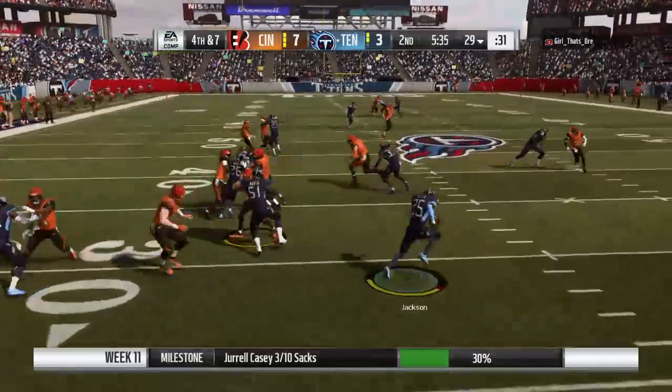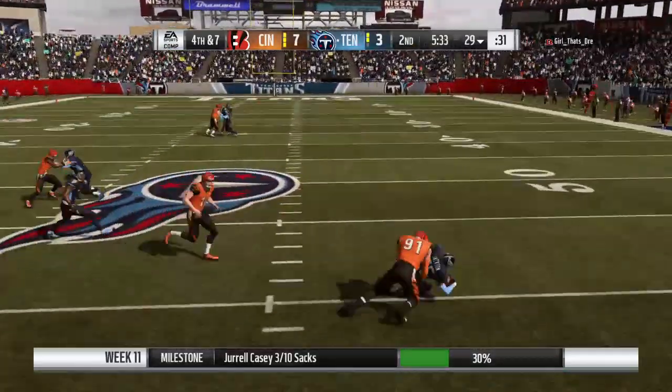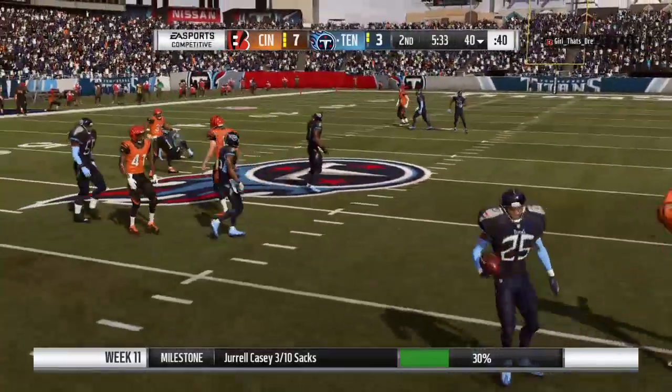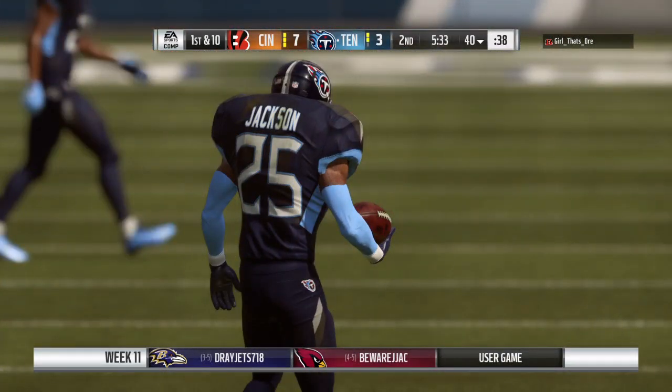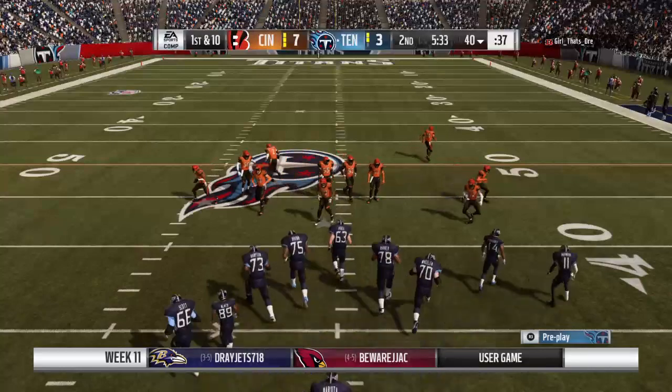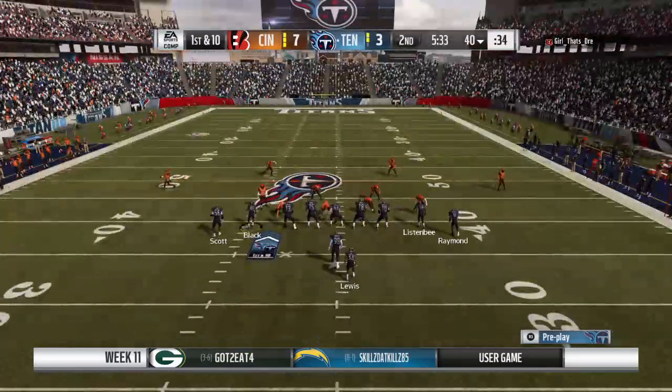Here's Jackson. A very good return there. Give him an even 20 yards. And it'll be Titan football. Good starting field position for them here as they come up first and 10.